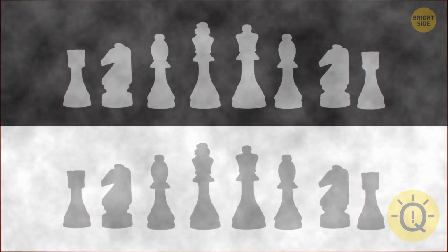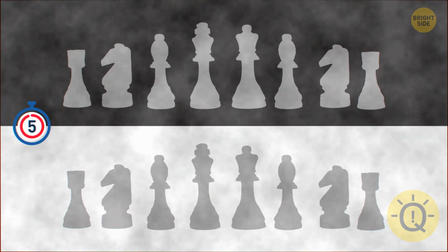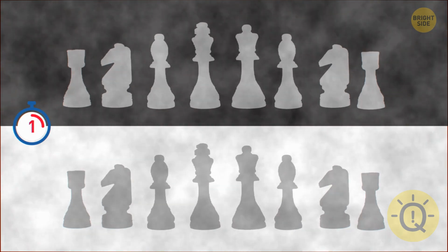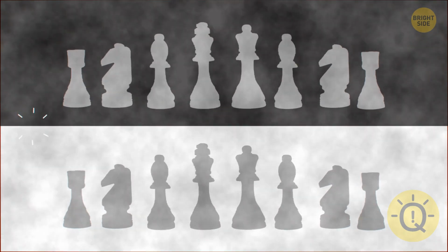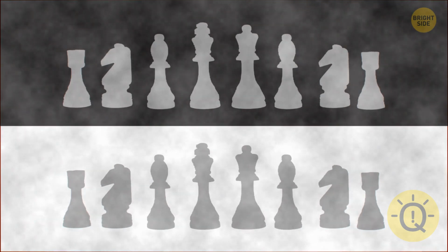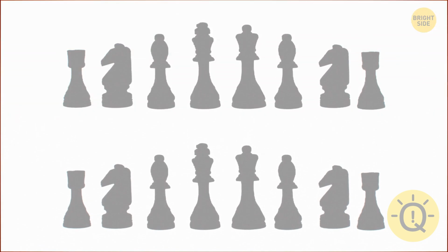Moving on, do you pick white or black pieces? I'll let you choose. Well, you can't pick black or white here because the pieces are all the same color. The background and the way you perceive light explains this illusion.